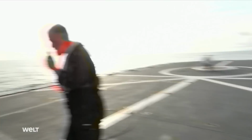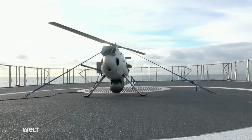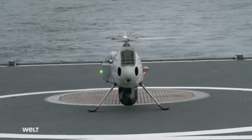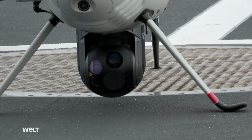Bridge overdeck railing down. All clear for drone takeoff. Before the helicopter from the Fuhlendorf flying squadron arrives, the commander flies a drone. We have a UAS on board, which is an unmanned aircraft system commonly referred to as a drone. We also have a second drone with us. The drone is equipped with a high-resolution camera.